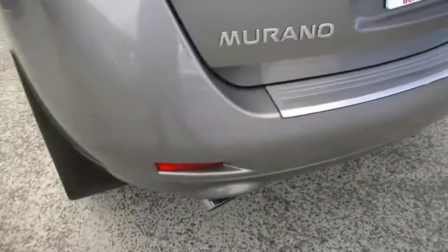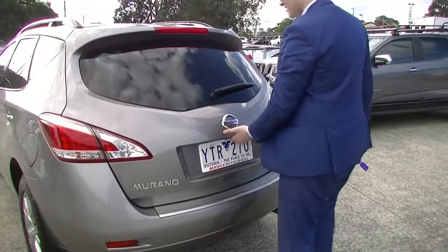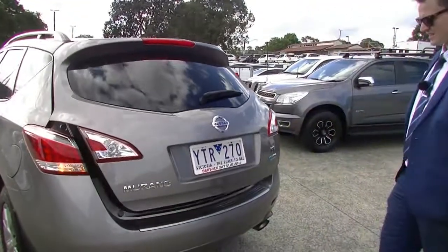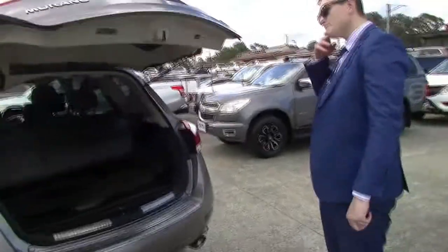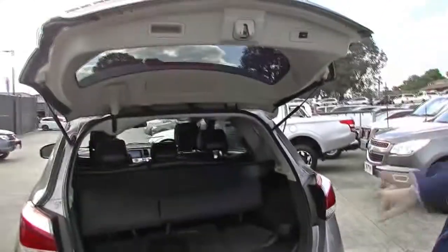Let's try this again. Electric tailgate, there we go. We learn something new every day. So just the click of that button there and that actually just opens that up. You do also have a button here just to turn that off, so we'll close it down.